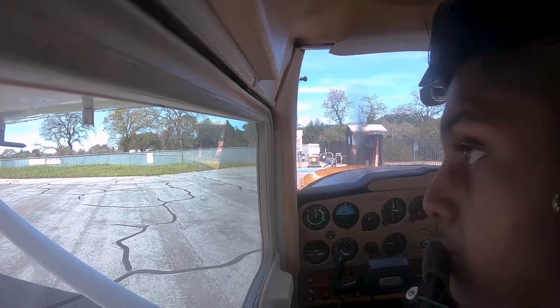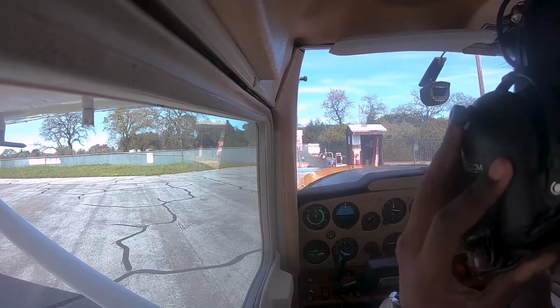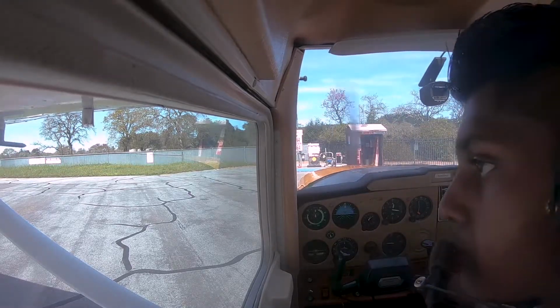Okay, you're going to fly me back to Ukiah. You're going to land at Ukiah. You're going to monitor the radio, do the frequency changing, listen to ATIS and all that stuff. Okay.